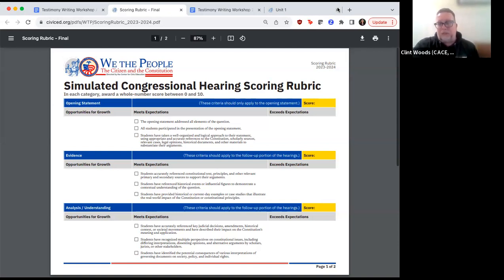And the problem with those types of units was that there was a category for understanding. Well, their testimony demonstrated understanding, but their Q&A didn't. Or their testimony used a lot of evidence, but their Q&A didn't. And so it was very difficult to put a one number score on that unit. And now, for judges, to make it easier, we've eliminated that.